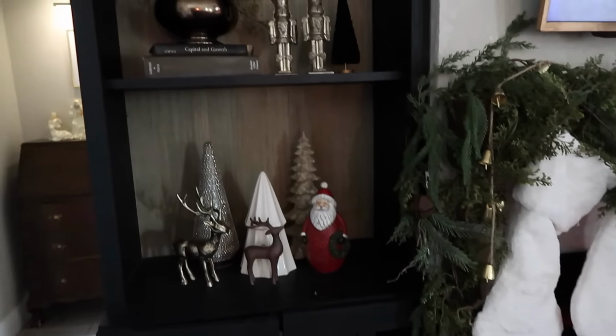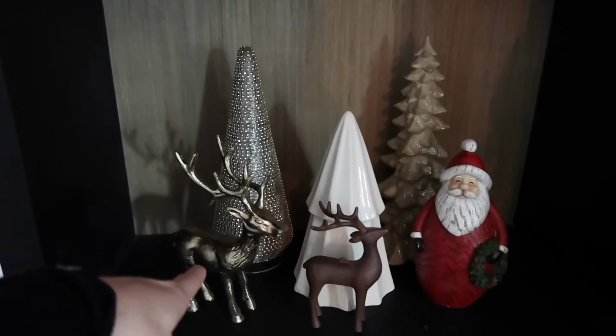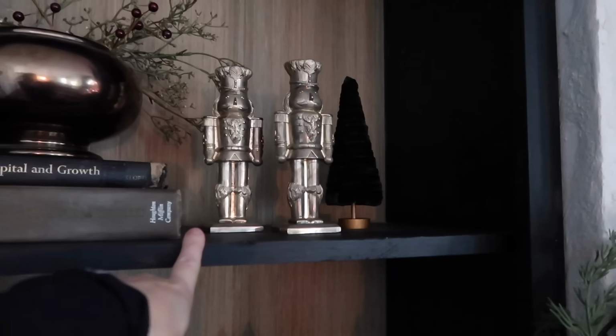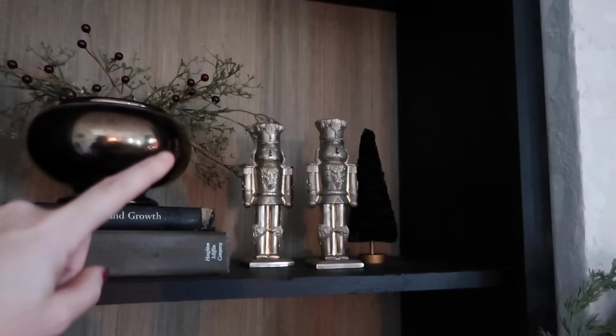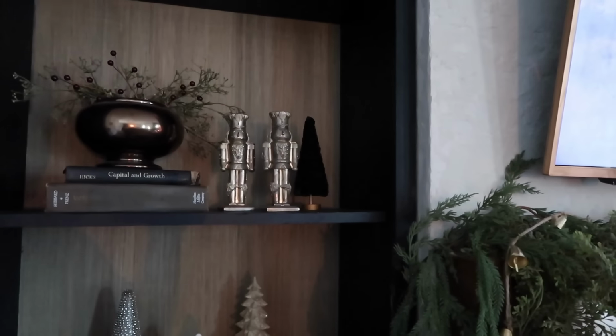And then I just decorated the built-ins with whatever I had, whatever I could find. So we've got some Christmas trees, my little deer, and my nutcrackers that I just got. Those are so stinking cool. These are candle holders, but I feel like with candles in them, they look odd. So I don't like them with the candles. I just like them as is.